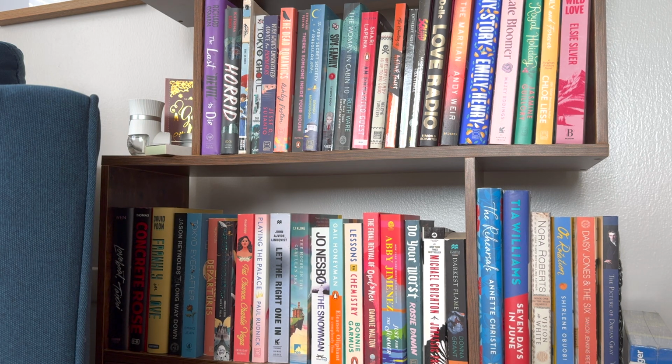There's a few other books here that I'm interested in. Again, I'm not discussing any books published by St. Martin's Press. The only other ones that stand out to me are the newer editions of the books that just joined my shelf, so things like Just for the Summer, Do Your Worst.